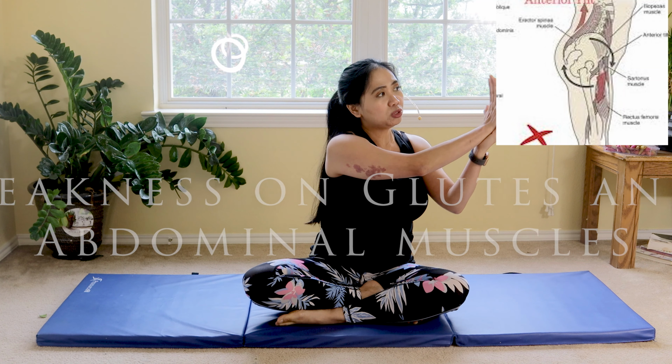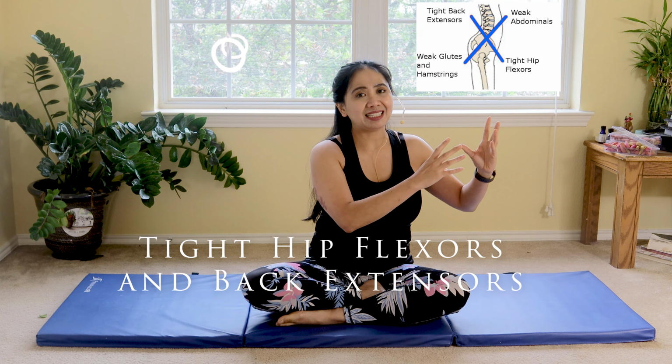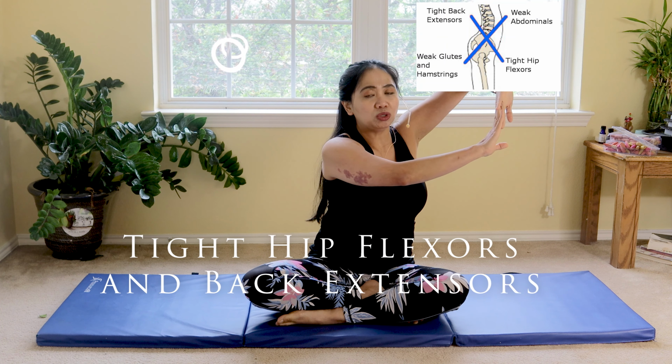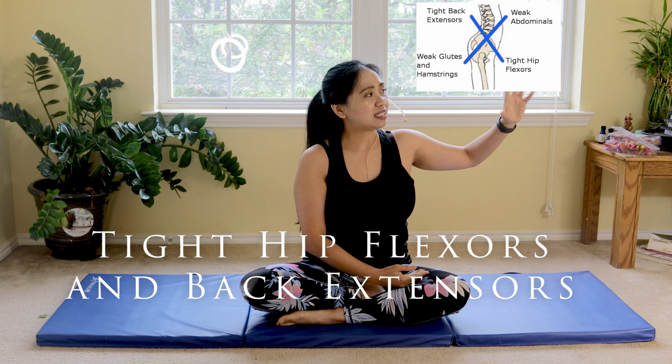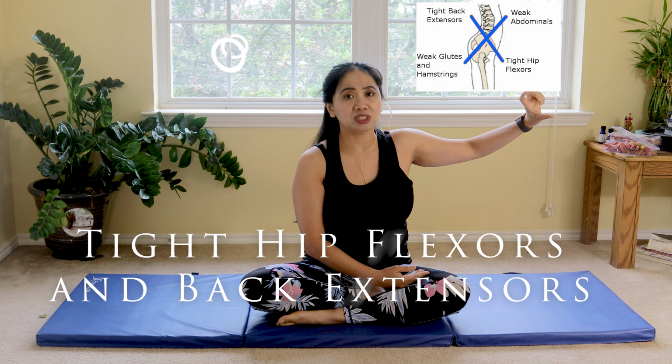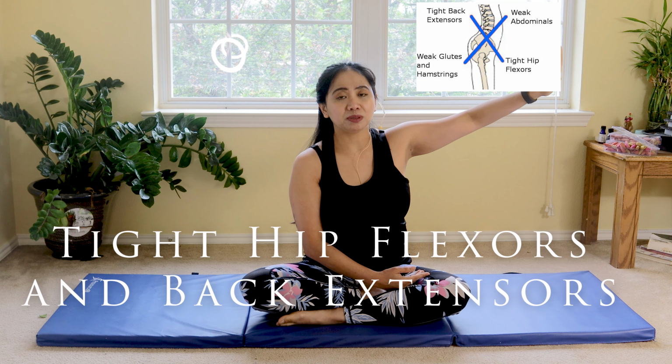Naturally, we have a neutral spine. Everyone has a different lordotic positioning. As long as it's not creating pain, that's fine. However, it creates this environment in your body where you're compensating and creates more pressure on your lumbar area, causing back pain. So increased lumbar lordosis causes your hip flexors, which are your deep iliopsoas muscles, to be tight, along with tightness in your paraspinal muscles in your low back area. So in this video, I'll be demonstrating Pilates, physical therapy, and yoga treatment plans.